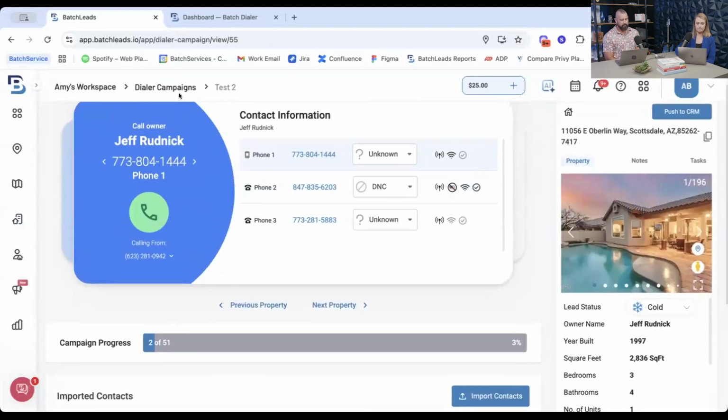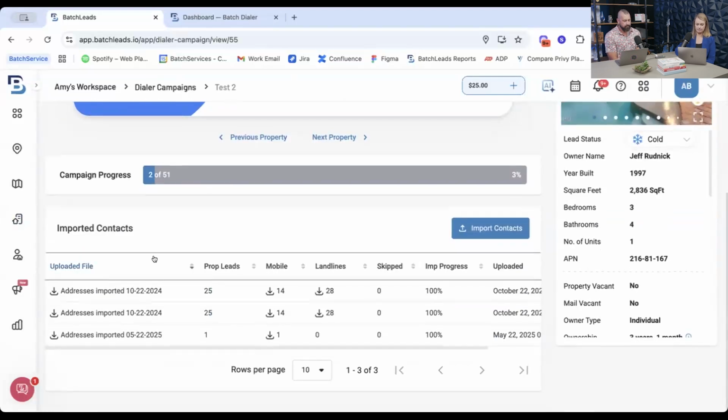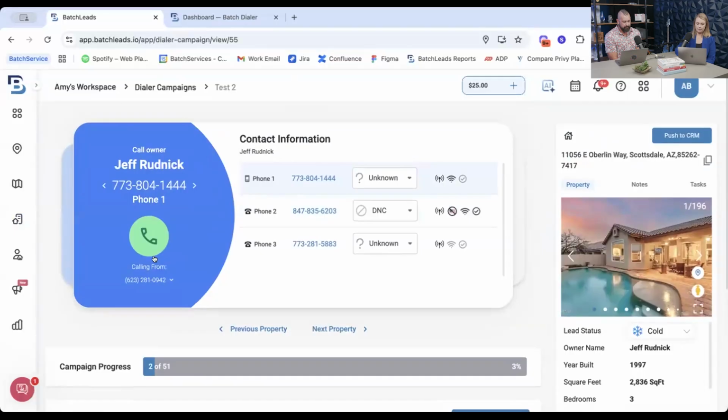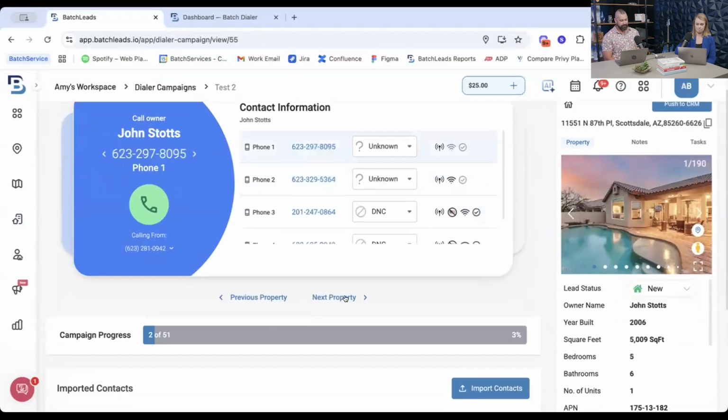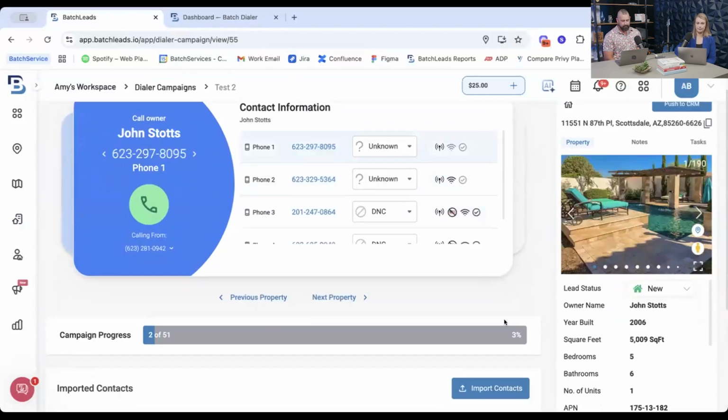So it looks like I've already got a few properties in this particular one, but it's really cool because it's got all the different phone numbers right here. I can skip between phone numbers. If I'm ready to call the next one, I can just dial right down the line. I will click on this button in order to initiate the call. I don't really want to prank call anybody on air right now, so I'm going to skip that one. But if I wanted to hit up the next property, I would just click this button right here and it would show me the next property.